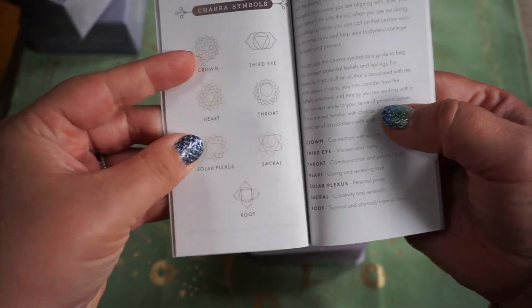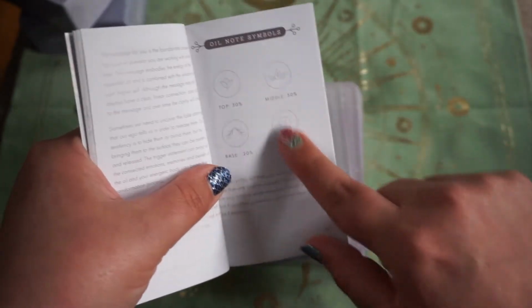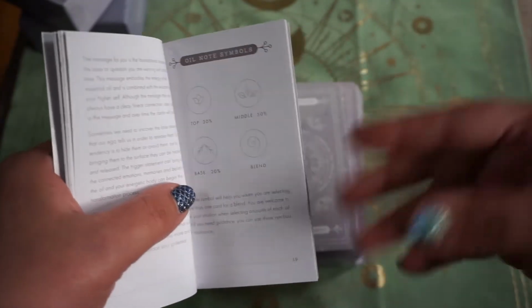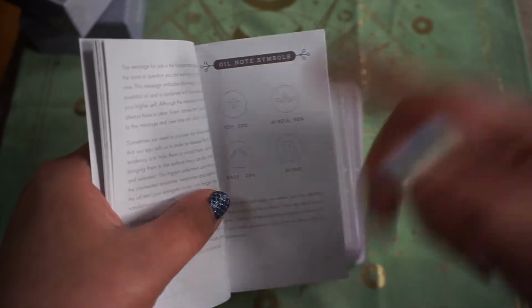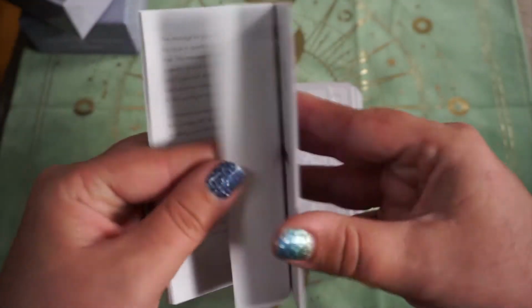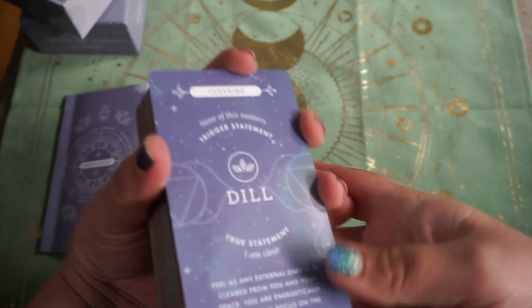And they'll show you the chakra symbols, and then your oil note symbols. So like if you wanted to build a blend of oils using the cards and pull a top note, a middle note, a base note, they kind of tell you where those fall on the cards. And then there are actual blend cards in here, which is like the one thing that I don't really love about this deck, quite honestly.